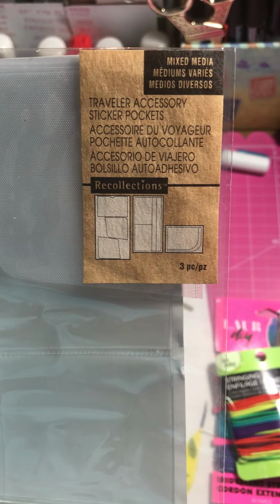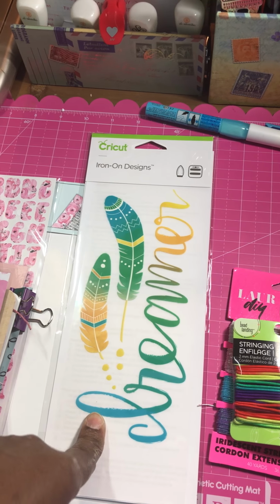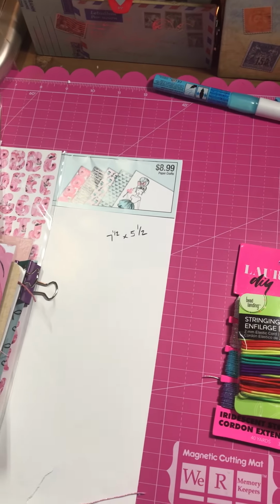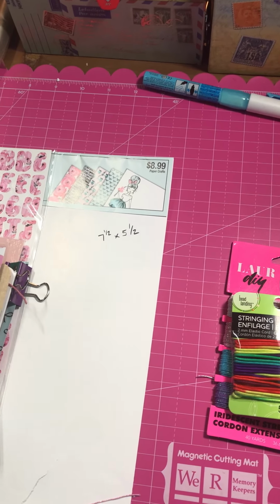So I have a little cousin. She's like 3 months old, and so I got a little onesie, and so I thought I'd put that on there. So I got that, and then I kept looking at this. I'm like, what am I gonna do with that? But I mean, I could put it on a shirt for me, I guess. But I'm gonna try that. And that was it. That's all I got at Michael's.